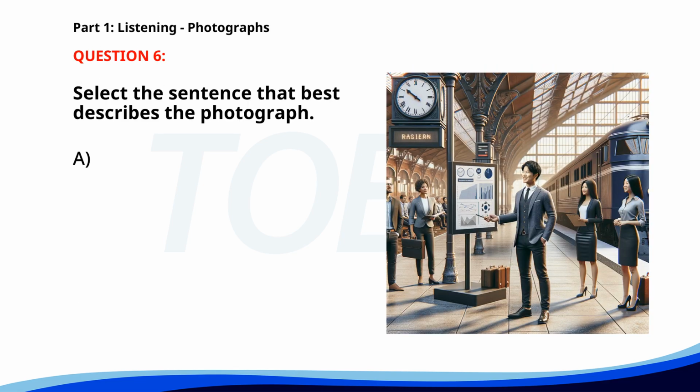Number six. A. Business people are discussing data near a train station. B. People are boarding a train at a station. C. A person is giving a presentation in a park. D. A group of people is attending a meeting indoors. The correct answer is A. Business people are discussing data near a train station.